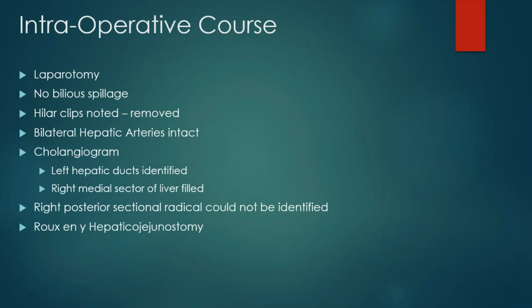We were able to identify medial section branches.